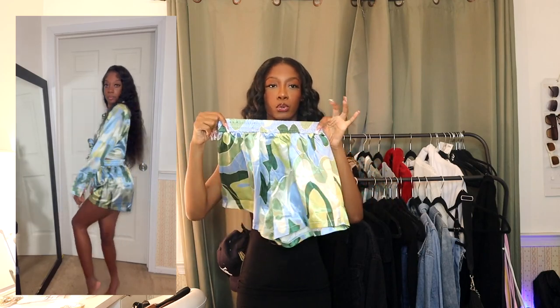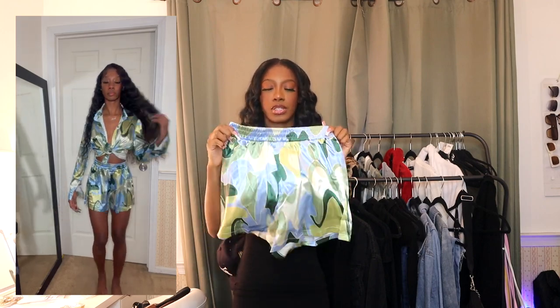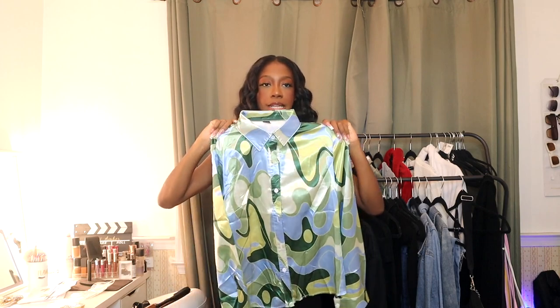It's just in this blue green. This just screams luxury to me. I know it's Shein, but like the satin, something about the satin and the colors just really scream royalty. I don't know. And then the top is just a regular button down satin top, but same print and same colors.